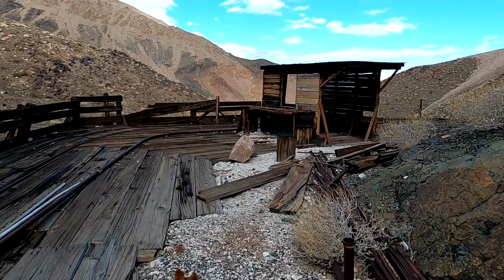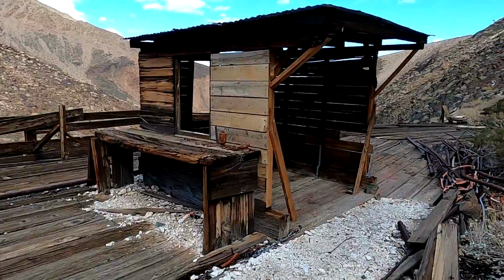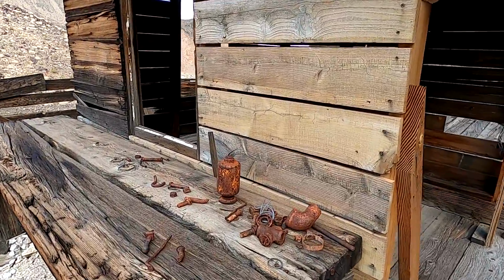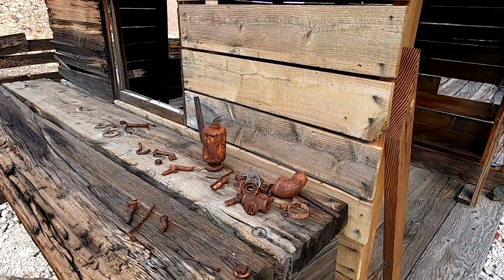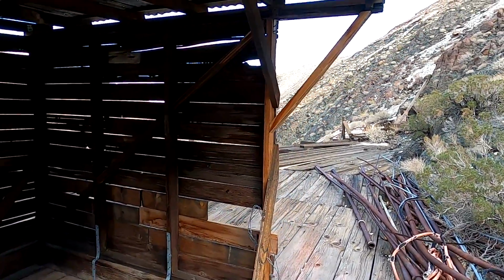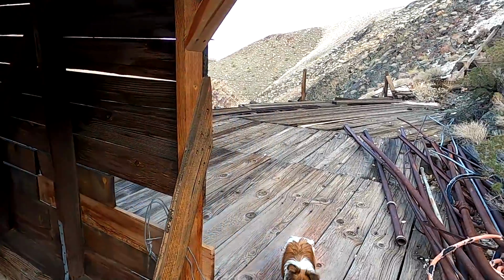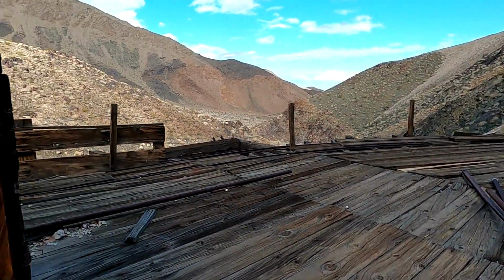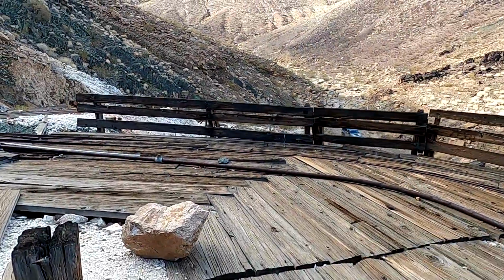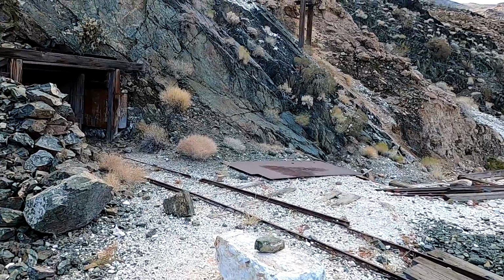Hey, boys, I don't know if you want to walk on this. Hey, boys. A few things somebody laid up there. Looks like the Park Service or somebody's done some restoration work here. Yeah, there's new boards on this thing. Yeah, I wouldn't want to go anywhere. Talc mines, I don't know how sturdy, how stable they are.